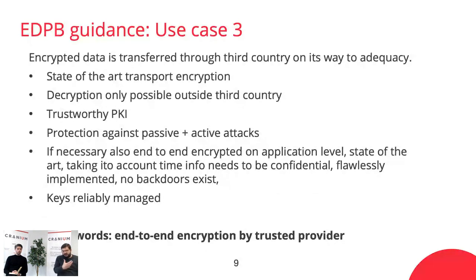We have a situation, as they describe it, where we don't actually store the data in a third country, but while sending the data to its final destination, we transfer through a third country. The case that we look at in a second from Portugal is pretty much where this comes into context, where you have the data being sent through a third-party provider who then sends it back to the final recipient in the EU. Basically, the same applies here as what we saw in the first use case, where data should be sufficiently encrypted. They still mention the state-of-the-art encryption, but now it's more related to the transport, not the encryption where the data will rest, but the encryption in transport.